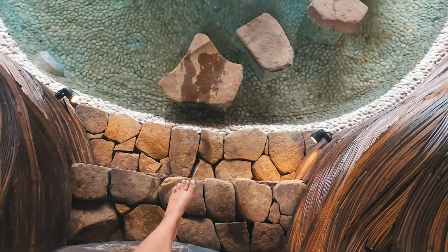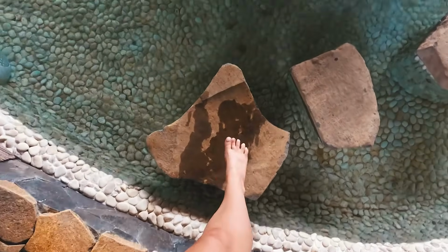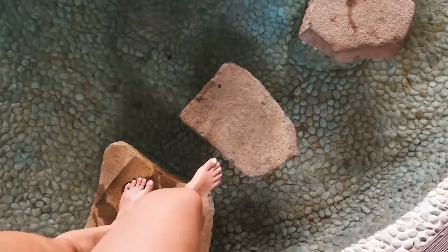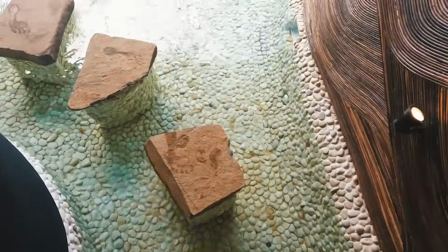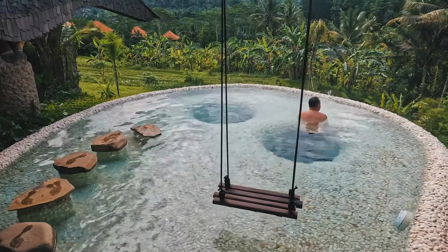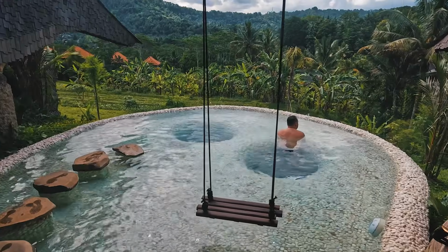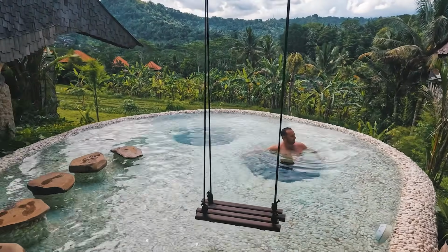You come down the James Bond secret door into this amazing space, and they've got little stepping stones all the way outside. How cool is this? Very cool.